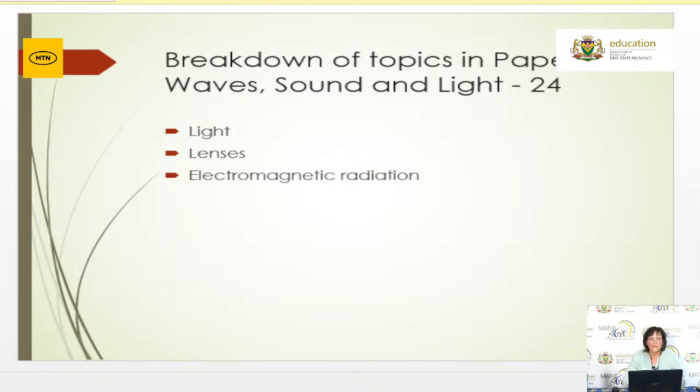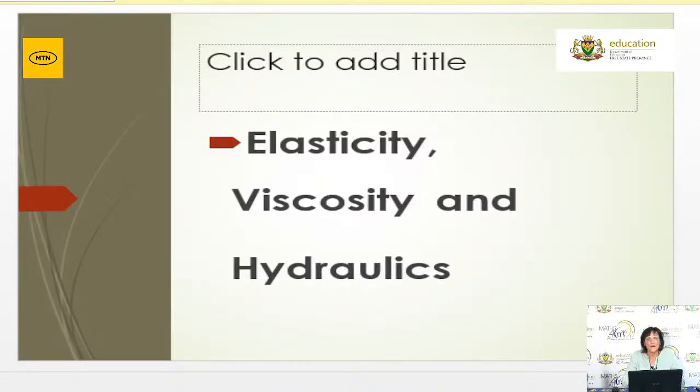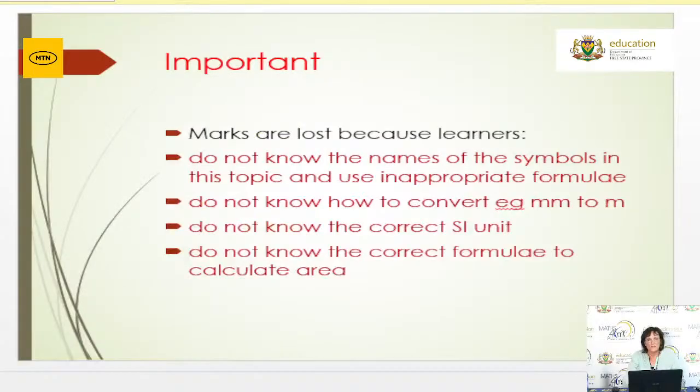But we have seen that the last topics that I mentioned, which is about more than half of the paper, learners do not do elasticity, viscosity, and hydraulics. Now, marks are lost because learners do not know the names of the symbols of this topic, and they use the inappropriate formulae. Make sure you can convert millimeters to meters, and also square millimeters to square meters, so that you get the units right and know what they mean.